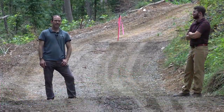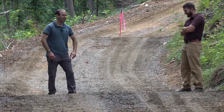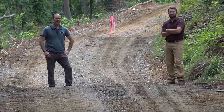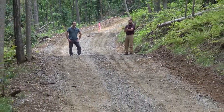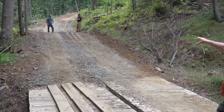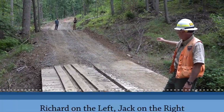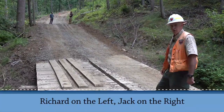A broad-based dip is normally used on a road that's 8% grade or less. A rolling dip can go up more like a 15% grade road. And this is like in between, but it's usually a reverse grade in the road about 20 feet at the most, and it's a reverse grade of about 3%, and it's outsloped 2 to 3%, and you can kind of see that outslope as you see the difference between the height of Jack and Richard up there. So let's go ahead and walk up the hill and we'll look at a little bit more detail of this broad-based dip.